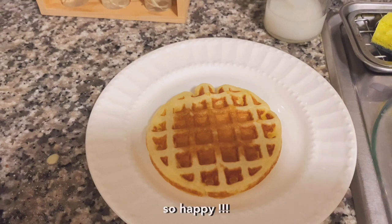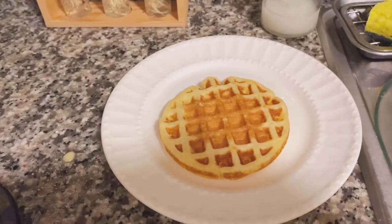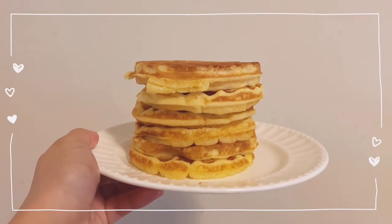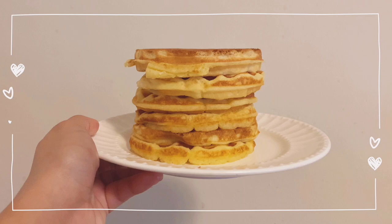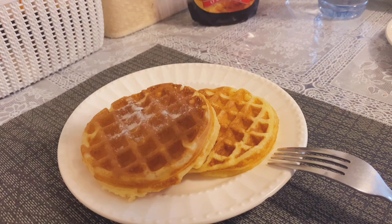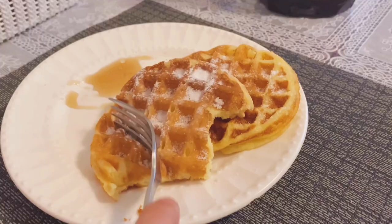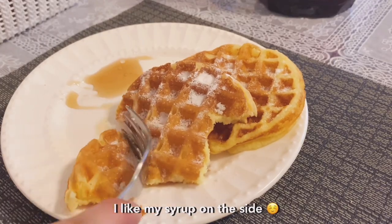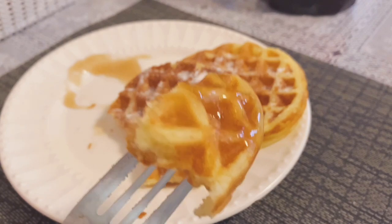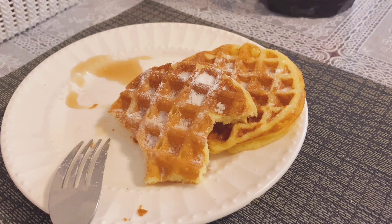This one is so perfect. If you're wondering, I already ate the other one, the first one that I made. So I'm going to make three more. In total, I made 7 waffles because I ate the other one a while ago. Whoa, I put too much. Water, please. Thanks.